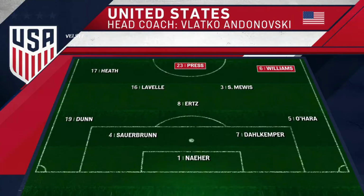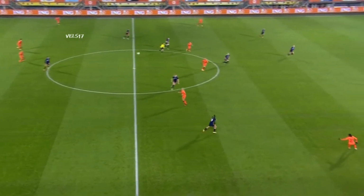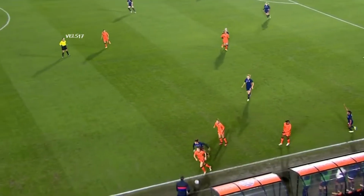Not that many changes in the 11. Nine of the 11 starters from that World Cup final, Julie, an embarrassment of riches, probably an understatement when we look at this 11. Yes, and that's going to be the same back four we saw at the World Cup, Naeher in goal, of course, as well, and actually the same midfield as well. After some eight months, the best women's national team in the world is back in action.